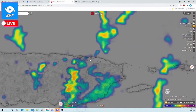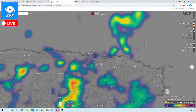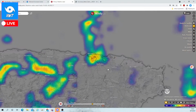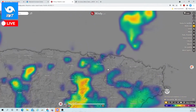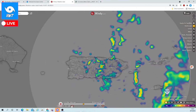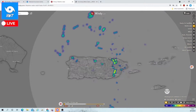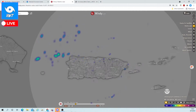If we zoom into that area. Not that close. Here we go. You can see this thunderstorm intensifying right here. And so they got some heavy rain there in San Juan, Puerto Rico. But that is now just to the south and to the west of San Juan. I think that's the capital of Puerto Rico. But I just wanted to talk about how there are quite some heavy thunderstorms moving through Puerto Rico, as you can clearly see.